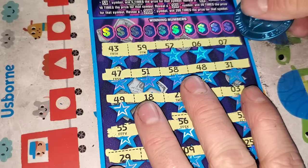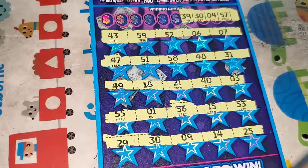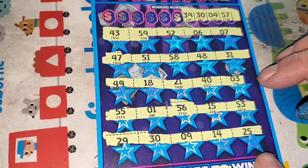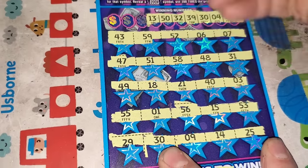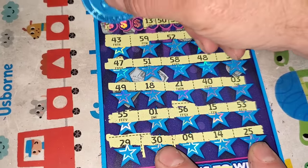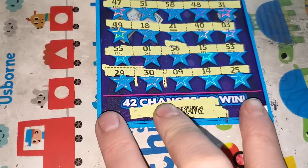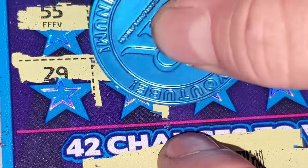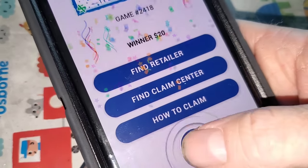No multipliers today. 4, 30, 39, 57. 30. 13, 32, 50. Bait, 22-23. At just the 30 for 20. Man, this is not how you get ahead. Puts us at 70. Yep. So we're 930. Oh, wait, well, no.